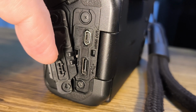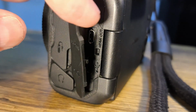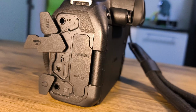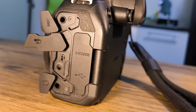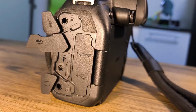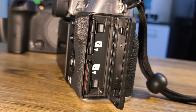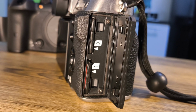You will find there one micro HDMI and one USB-C port, a 3.5mm jack for your microphone, another 3.5mm jack for a headset, and a remote control jack. The Fuji has 3 solid doors in plastic. Here you have 2 slots for SD cards.